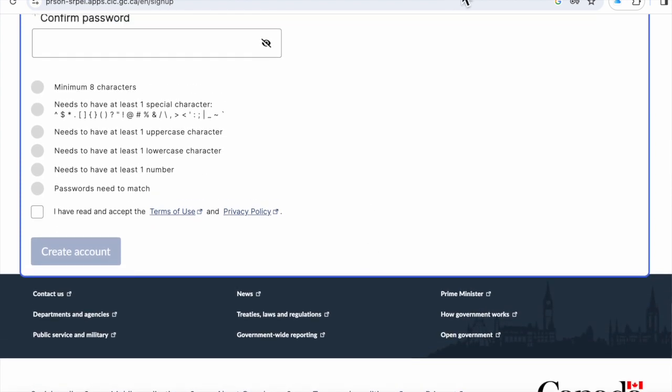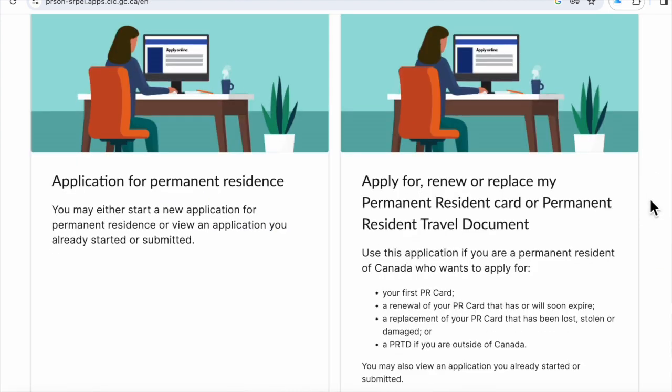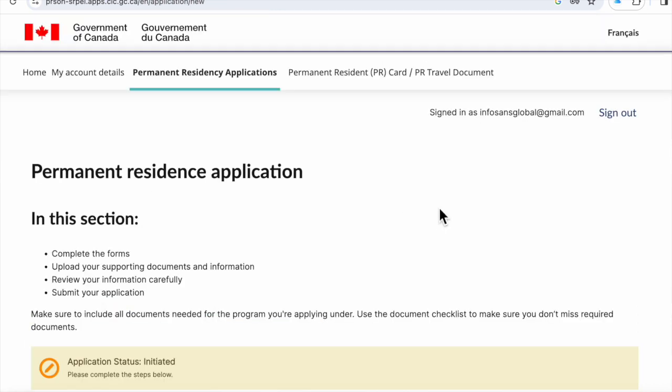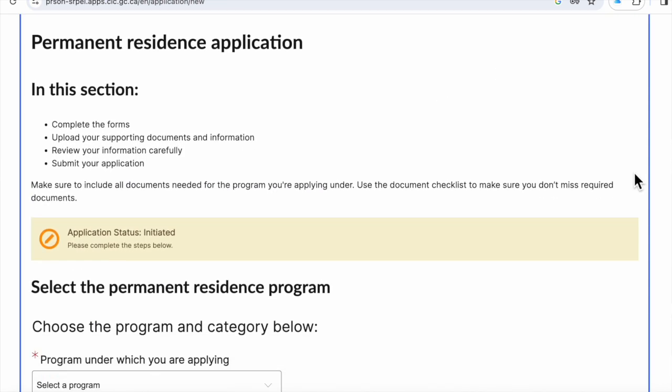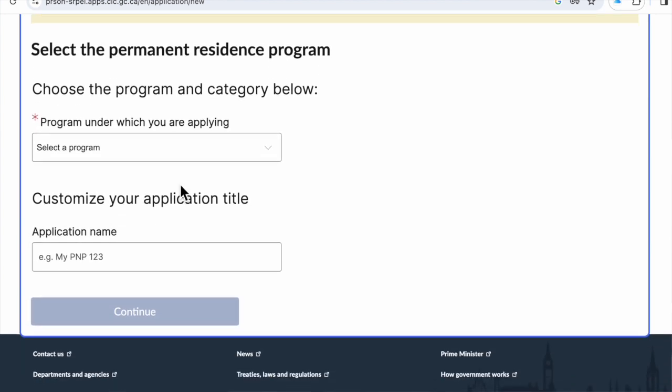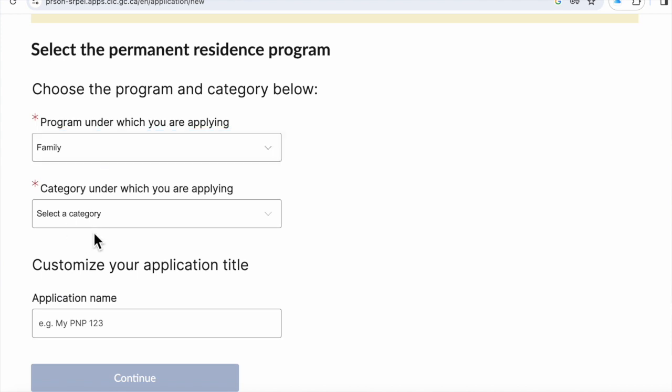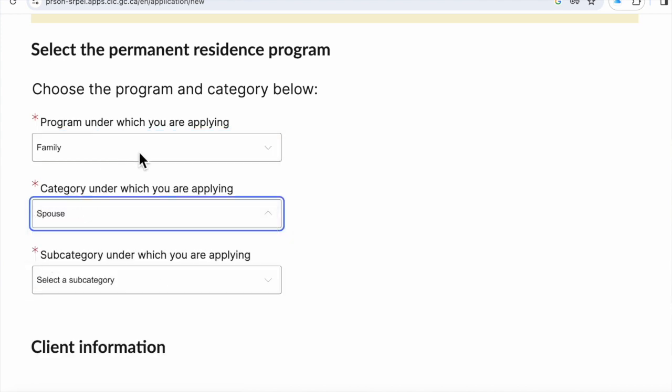Once your account is created, a screen will show like this once you log in. Apply for the PR or apply for the renewal replacement of PR card. You have to choose the PR application option. You can simply say start new PR application. Then you have to choose the program under which it is to be applied. So it's the family program and it is the spousal program.